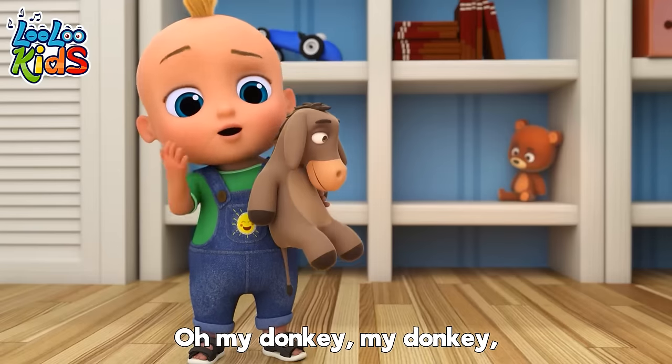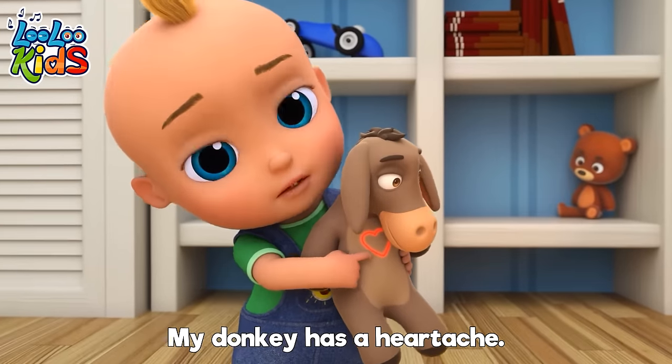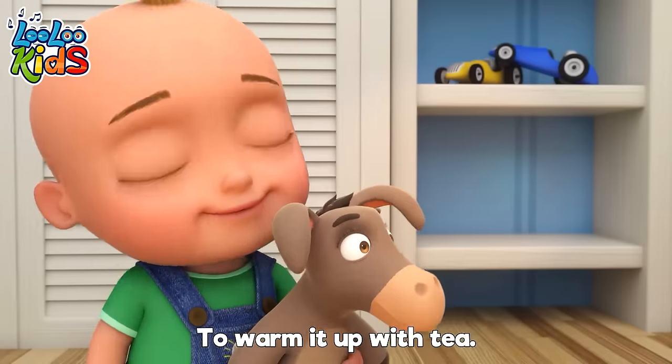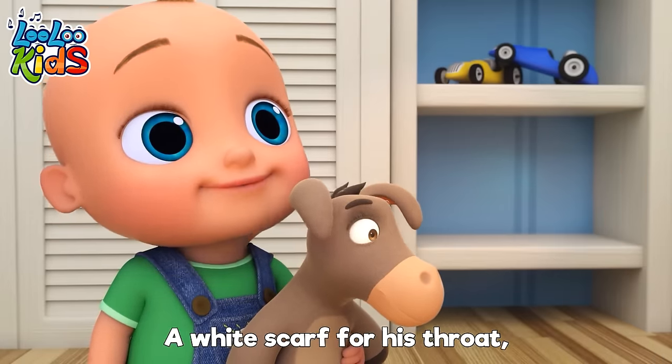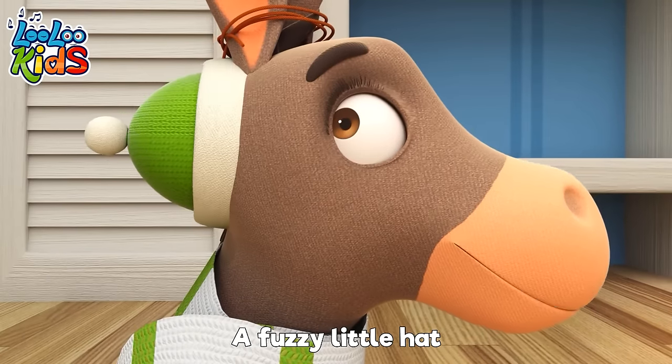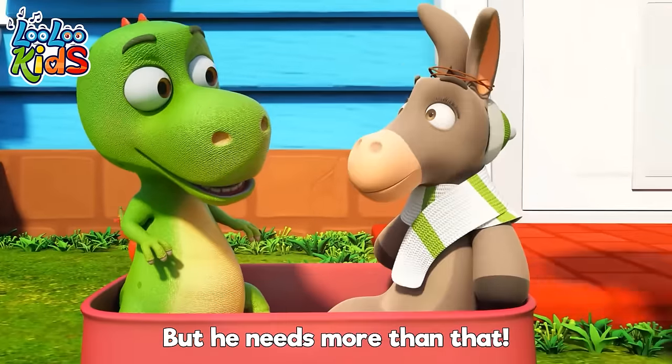Oh, my donkey, my donkey, my donkey has a heartache. The doctor recommended to warm it up with tea. Some lemon tea for his heart. A white scarf for his throat. With ears tied up like that, a fuzzy little hat. But he needs more than that.